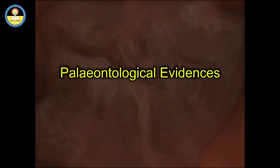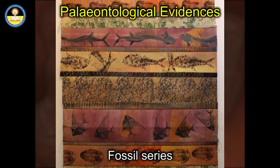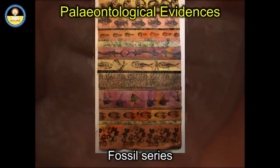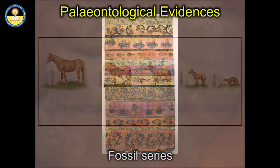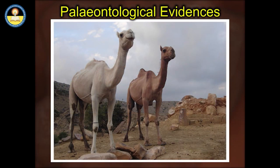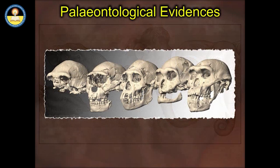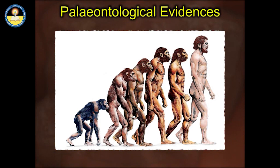Paleontological evidences. By arranging the fossils in the order in which they appeared on Earth, many fossil series have been established. Such series demonstrate how various forms of life have changed gradually over a period of millions of years. As a result, the evolution of a number of animals, such as horse, camel and elephant, has been clearly understood. Plenty of fossil evidence is now available so as to establish human evolution too.